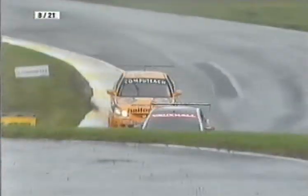Muller onto the dirt. This is an opportunity for Matt Neal. Can he take advantage of it? No, he can't. Well, it just shows how hard Muller's pushing, but he's certainly got a possibility of a radiator full of gravel at the front, and it'll affect his rhythm. Now's the time for Matt Neal to pounce. Yeah, but has he got the momentum?